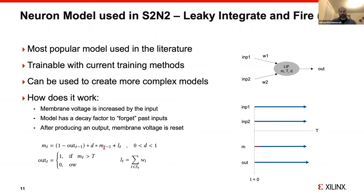I will quickly demonstrate how this model works through an animation. At T0, the membrane voltage is zero. At T1, after receiving a spike from input 1, the membrane voltage is increased by W1. At T2, there are no received spikes. Therefore, the membrane voltage decreases. This continues until T5, when the membrane voltage is increased by W2 because of the spike received from input 2. It again decreases in the absence of any received spike until T8, when we receive another spike from input 1. At this point, the membrane voltage is above the threshold and the neuron produces an output spike.